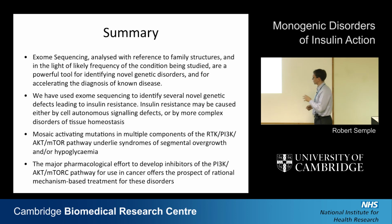But I think from all the work I've showed you today, if I had to take one bit, my biggest excitement at present is around the activating mutations in the PI3 kinase pathway, because I suspect that within 3 or 4 years of finding those mutations, we will have new tablet-based treatments for patients who up until now have been treated only intermittently by the surgeon's knife.